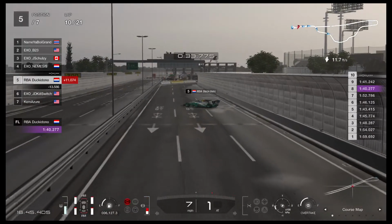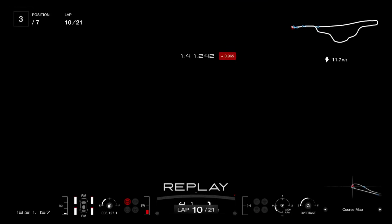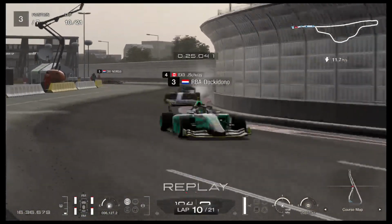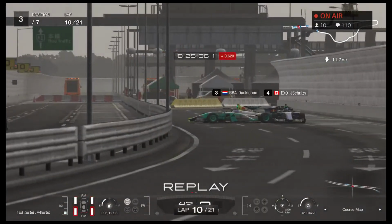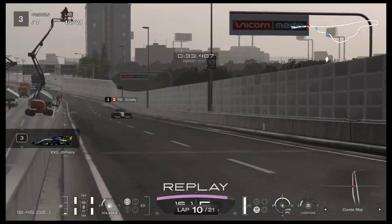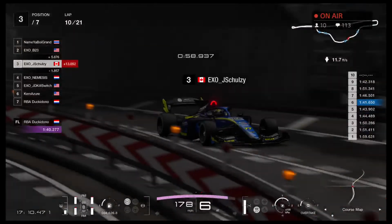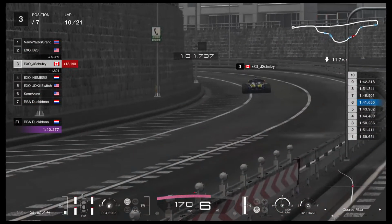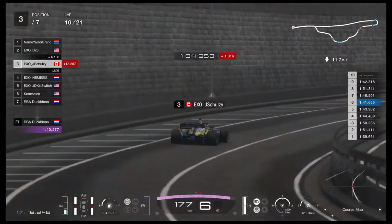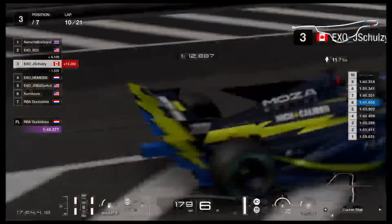Oh, it's a spin! I was looking at chat and I see a spin there for Duckadono. I know ducks are supposed to like water, but this one is hydrophobic. Let's see what happens here. Oh, he just lost it again. He might have collected Schulte there. No, Schulte got away with that one. Ooh, that was close. He had a guardian angel right there just protecting him as he makes his way into third place at the moment.